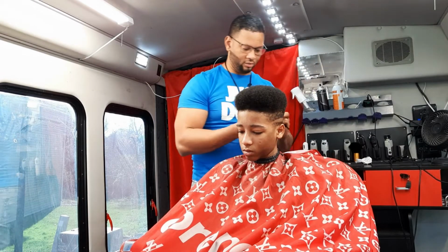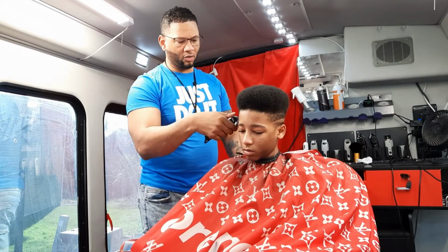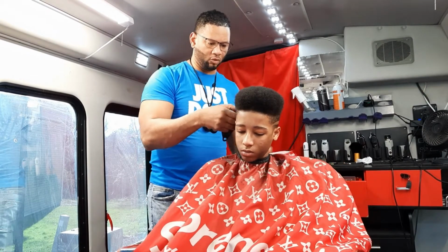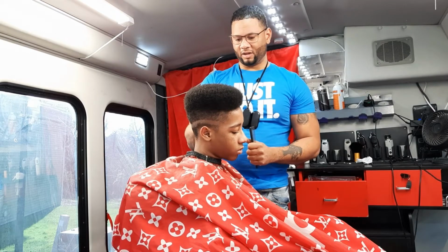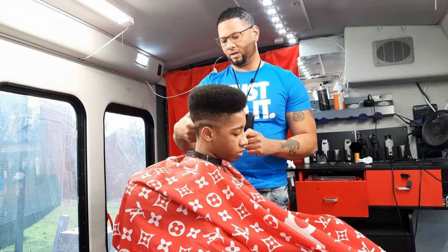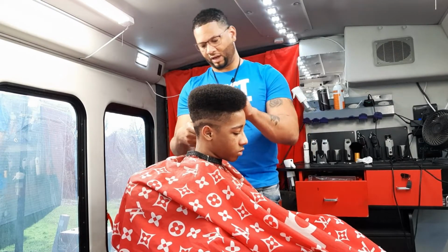Now I'll go from that to my one guard. I take the one all the way open, taking all the bulk out. I'm flicking out as I go. I'm going all the way around. You don't gotta cut it a million times for it to cut. The clippers do the job for you, as long as you're going in. Get all that bulk out.